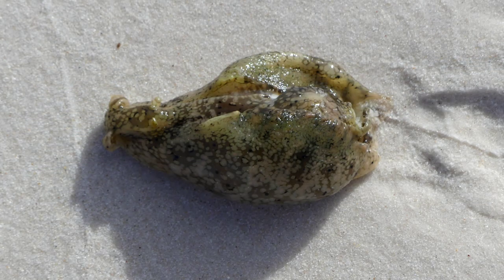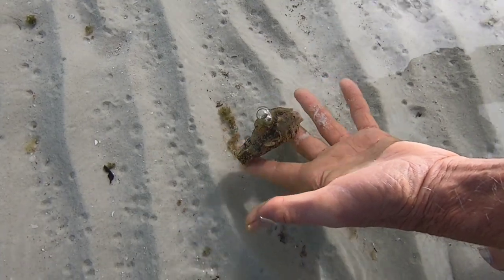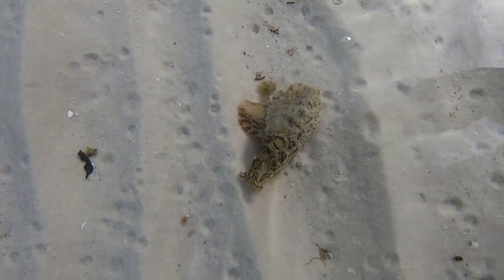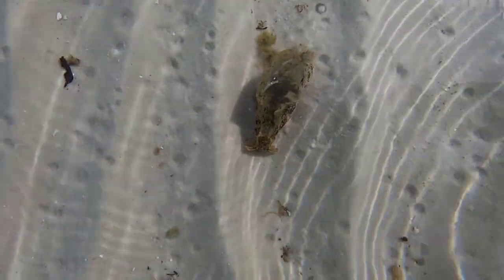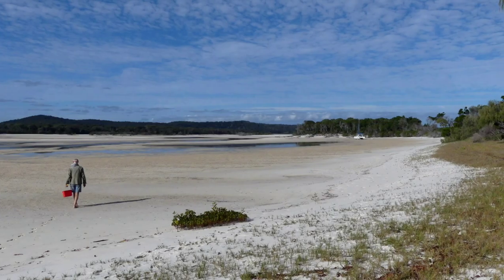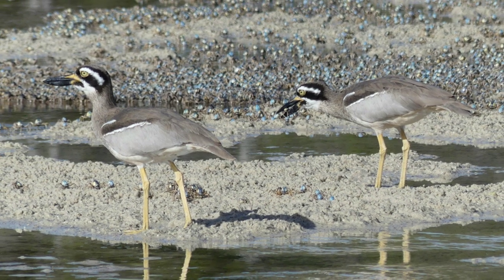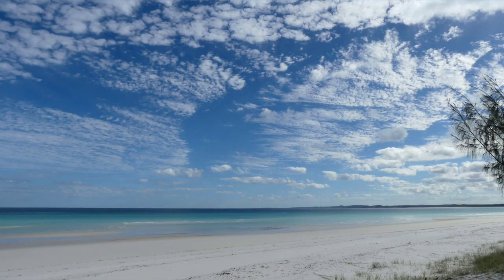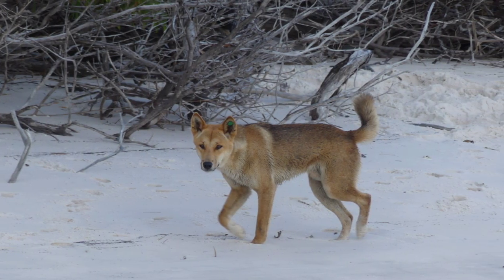We came across a couple of sea hares stranded on the beach, so we put them back in the water. A little sea hare. Oh, he's happy again now. Off he goes. The dingoes showed up again in the late afternoon.